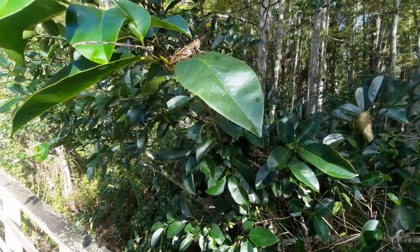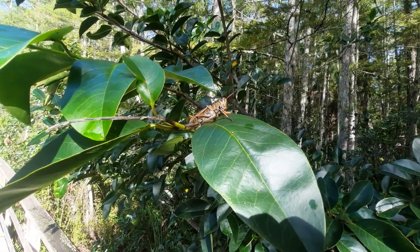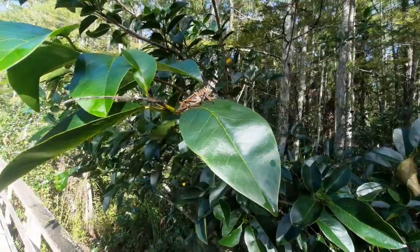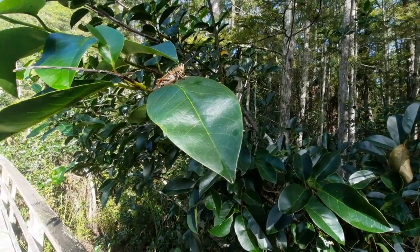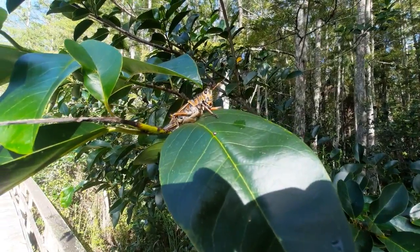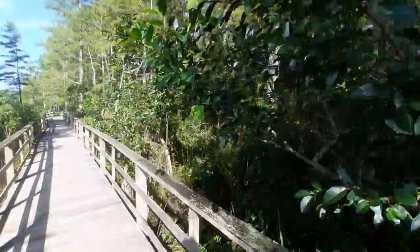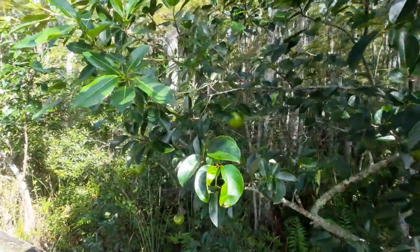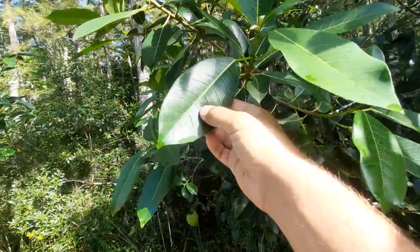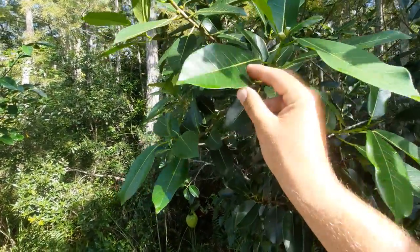And I literally noticed just now that we have an eastern lubber grasshopper. These guys are actually native, these fellow homies right here. Wow, he was right in front of my face and I did not even notice him right away. Are you kidding me? This is awesome. But yeah, that is the pond apple for you. They do have these leaves that are kind of glossy, that kind of remind you of a mangrove.